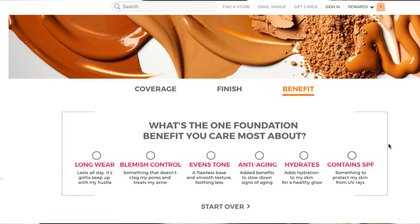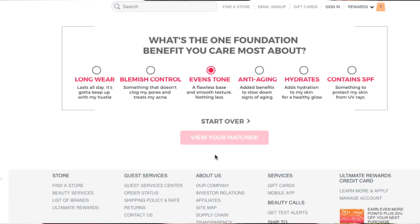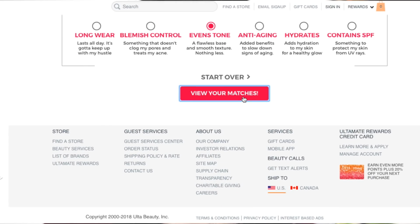Then we move on to the benefit section, and this is the one foundation benefit that you care most about. I wanted to select like 4 on here. I probably would have selected long wear, evens tone, hydrates. Okay, so I guess 3. Since my skin is dry, I was gonna go with hydrates, but then I read the description for the evens tone one, and it said a flawless base and smooth texture. And texture is one of my big issues with foundation. I really like a foundation that is smoothing. So I ended up going with evens tone, and I figured since I chose the dewy finish, hopefully I would still get a foundation that was a little bit more hydrating because of that.